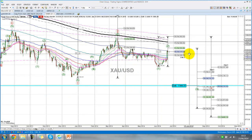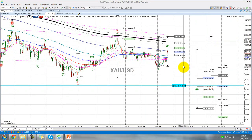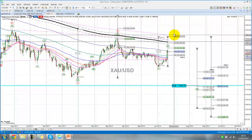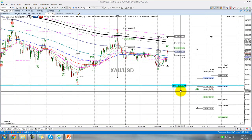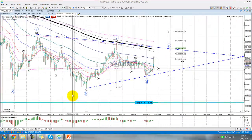1305.18. That's the low of Friday, or if we want to be a little bit more conservative, we can take it at the low of wave 1, and any stop loss will be around this pink line at 1400, and exits are going to be 1144.